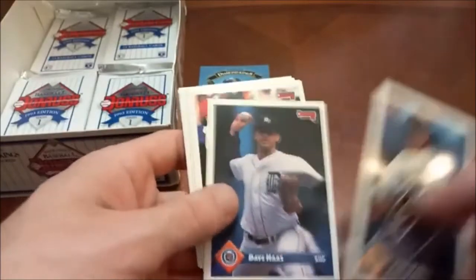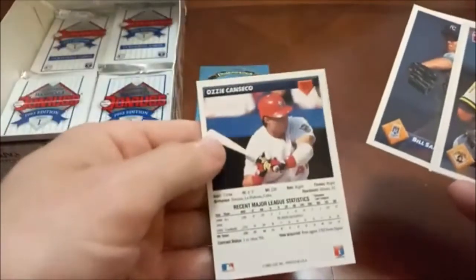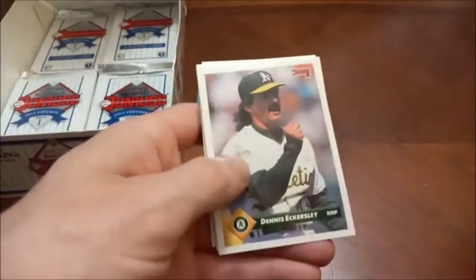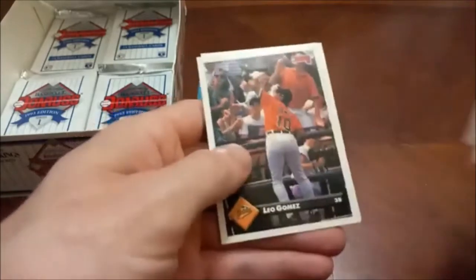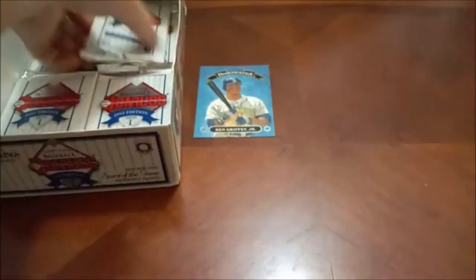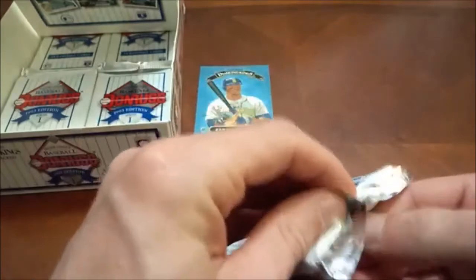There's Paul Wagner kicking off this pack. Ozzie Canseco. What in the world? I don't know. That must be Jose's brother, I guess. I do not remember him whatsoever. Another Dennis Eckersley there. Same collation we were seeing before. Tino Martinez, Leo Gomez, Rico Brogna, and Bobby Witt Sr. Of course, his son is a pretty highly touted prospect right now. Bobby Witt Jr., the Texas Rangers.